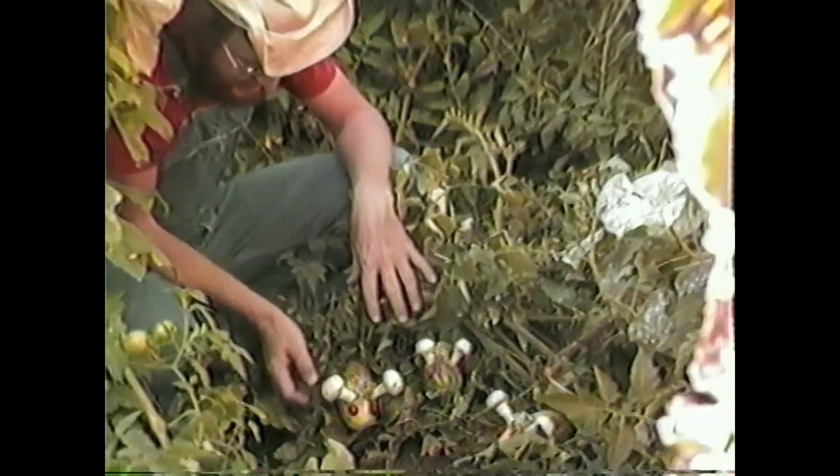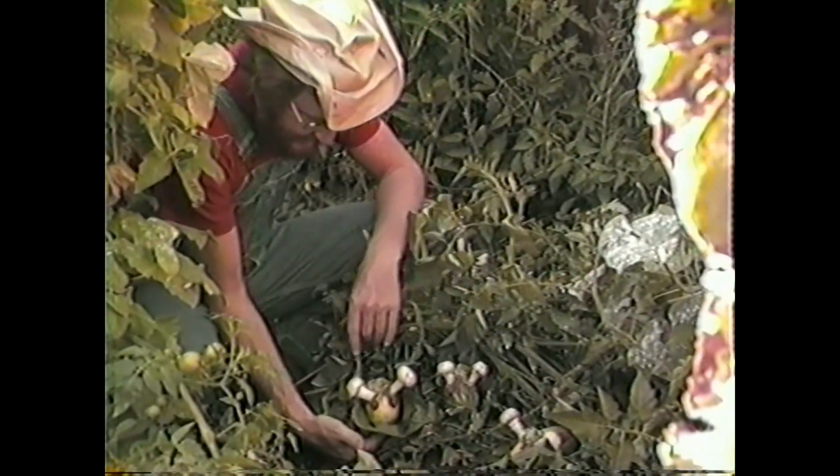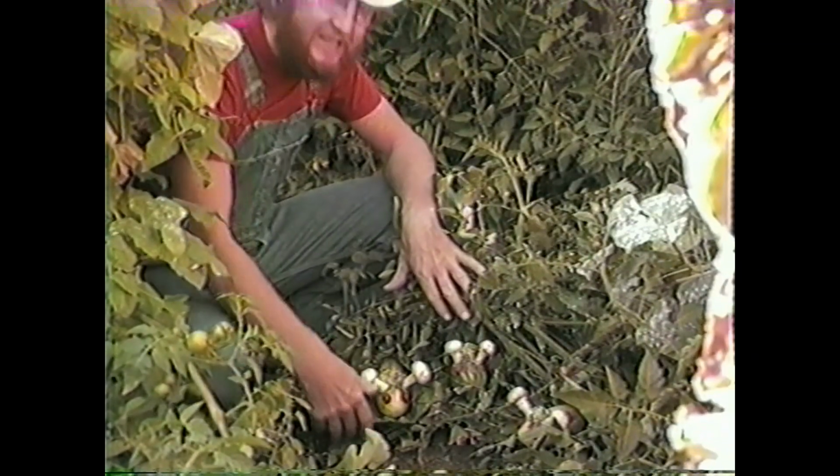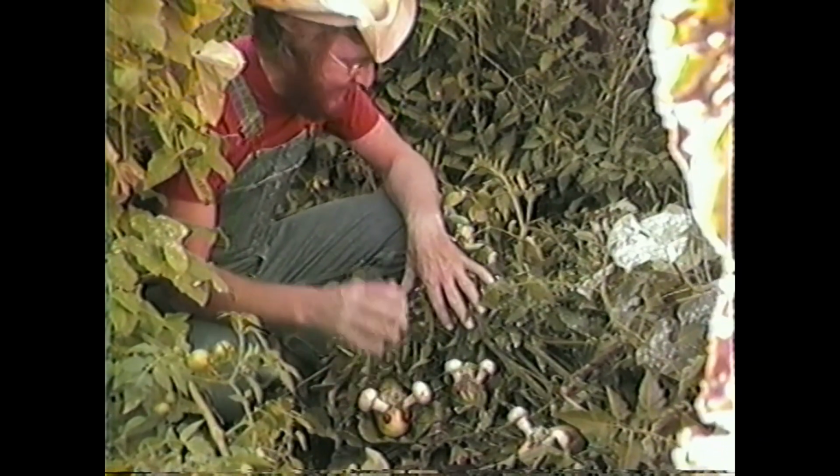Look at that. Just dandy. You ever seen anything? Those are going to be so good. They're just as happy they sit here and purr. You can hear them in the night time.